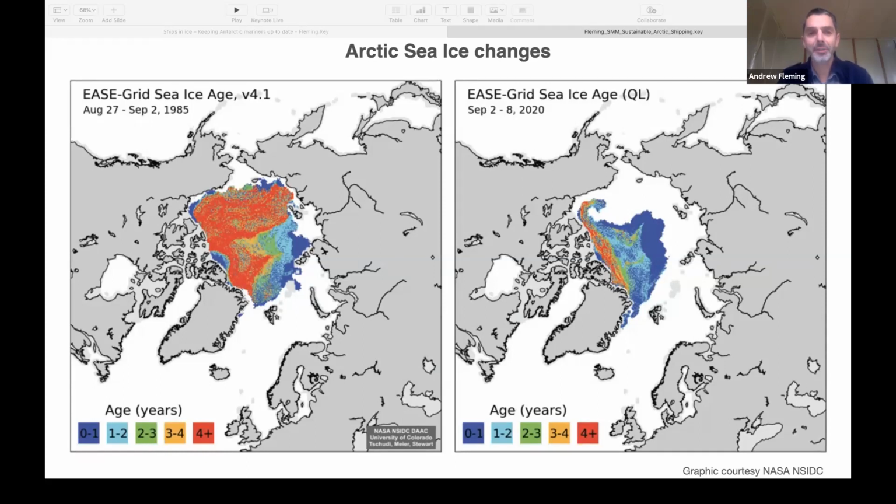So one of the changes that we have to accommodate, and switching to the Arctic briefly, are changes in the sea ice itself. So it's well documented and published how the extent of Arctic sea ice is changing, and that's led to a number of potential changes in shipping activities around the Arctic. But not only the extent is changing, but the age of the sea ice is changing, and that changes parameters such as the type of vessel that's able to navigate and operate in the Arctic.